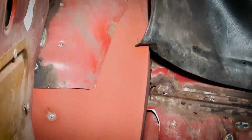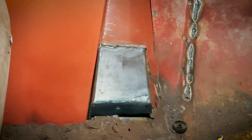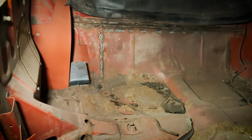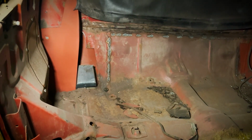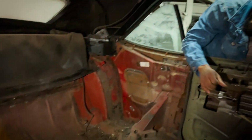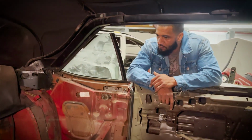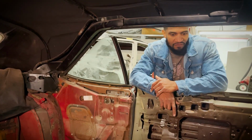So these are the seatbelt mounts that had to be fabricated. All of that was rotted out. So I definitely like how those came in. They just have to be drilled. It's actually made with a lot thicker metal, so it'll be stronger than it was before. But now once it comes in, everything will be great. We put the seatbelt holes in and it'll be done. But overall, I'm definitely happy. We got some good work coming for you guys.